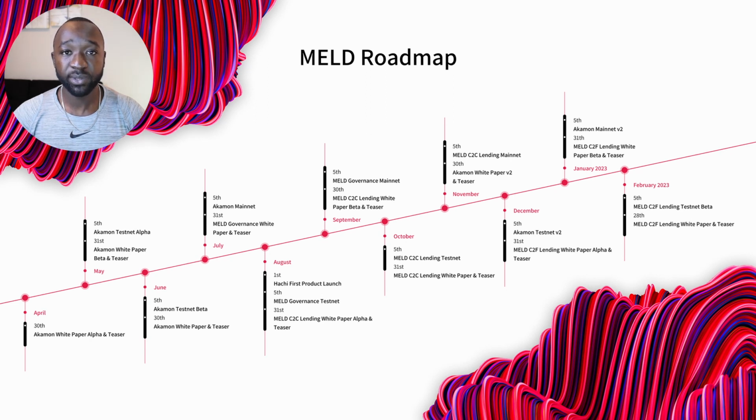But then in addition to that, it looks like they're also working on crypto-to-crypto lending on the testnet, as well as crypto-to-fiat lending. I think that these are some of the biggest features right now that the community is looking forward to from the MELD project. And so it's really good to see these on the roadmap.